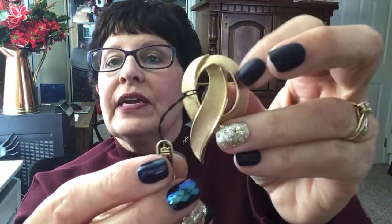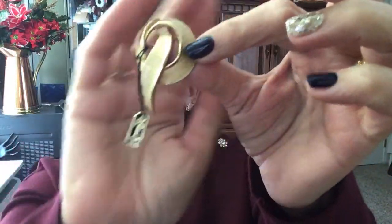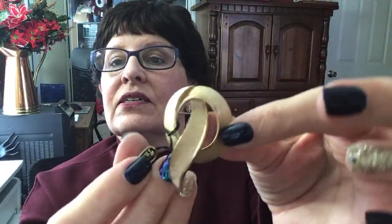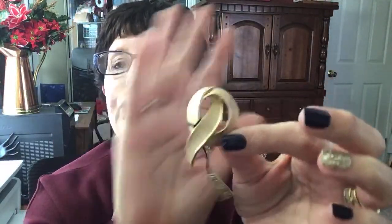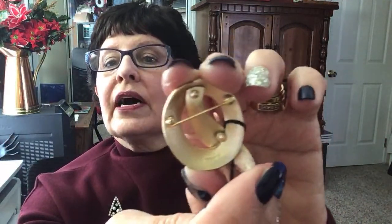The Crown Trafari pin. I love that it has the foil tag on it still, and it kind of looks like a Q. Of course, it's not a cube, but it kind of looks like one. I guess it could be one. Marked on the back, Trafari. Look how nicely it's constructed. Just quality jewelry. These are some pretty Coro clip-ons.